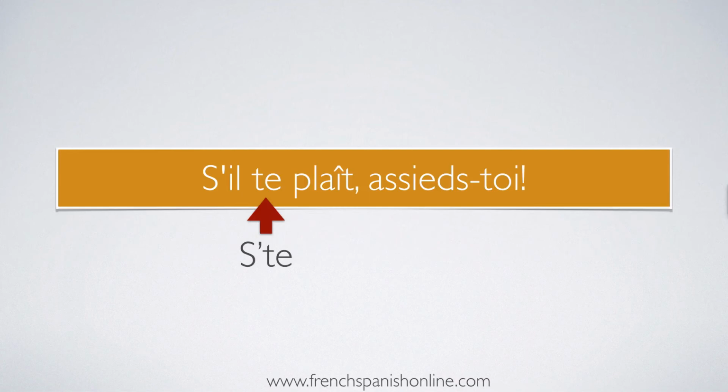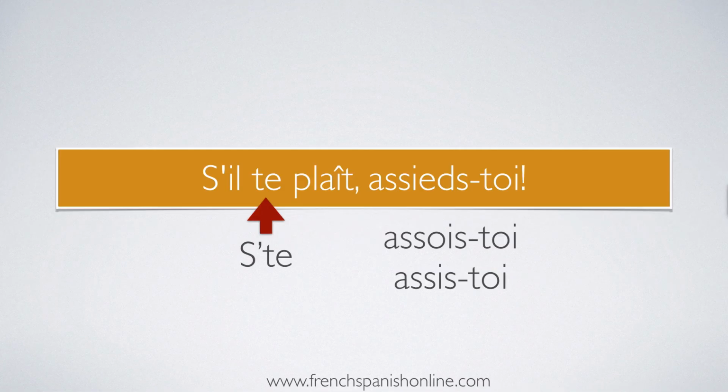And the verb asseoir, to sit down, has two correct conjugations in French. Assieds-toi, the imperative form, is the most common. Assois-toi is also correct French, but we don't really hear that. What we hear actually is this third expression, assis-toi, which is totally incorrect. But for some reason it's very common to hear it, and the proper form is assieds-toi. So the whole sentence now, s'il te plaît, assieds-toi.